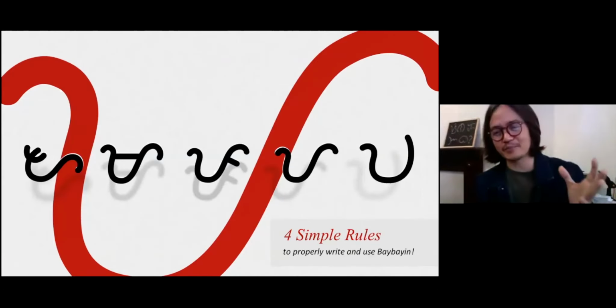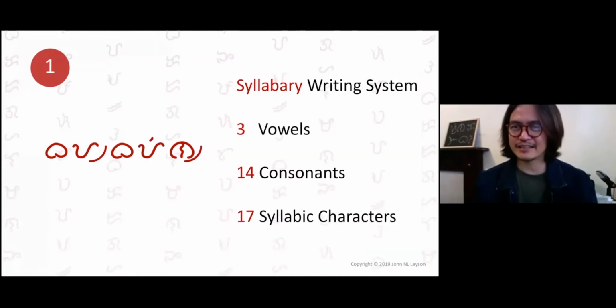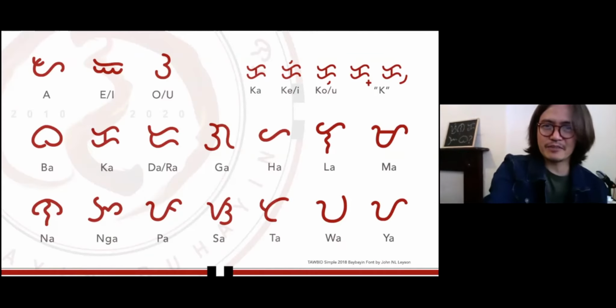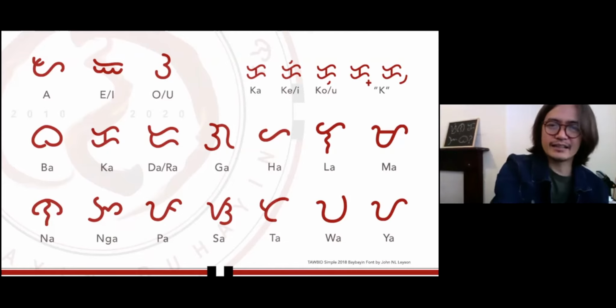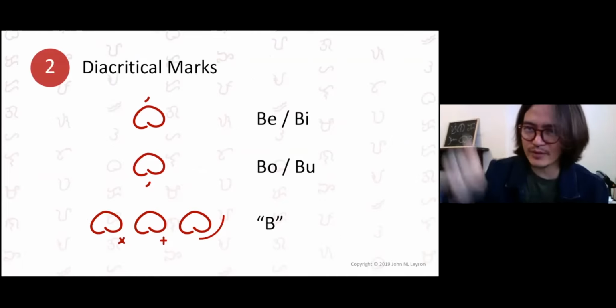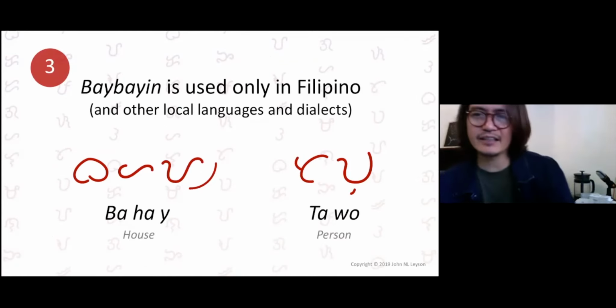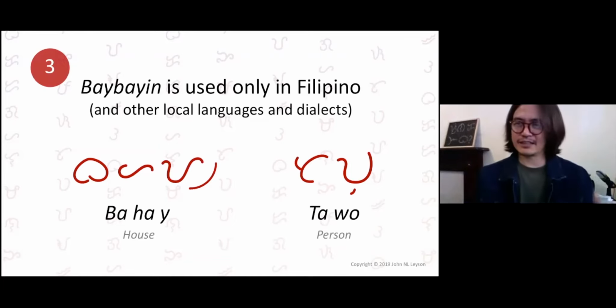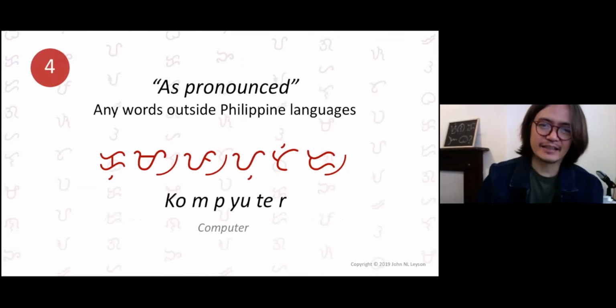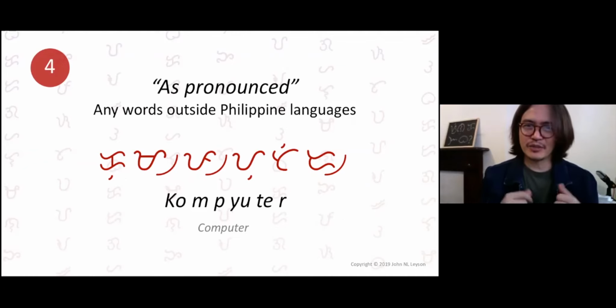We just have 4 simple rules in learning Baybayin. Rule number 1, this is a syllabary writing system. And what is a syllabary? It's always a combination of consonant and vowel. So here we can see the 3 major vowels, A, E/I, O/U, and then the 14 consonants. Rule number 2, you use diacritical marks, or pagkukudlit, kudlit, to change the sound. Rule number 3, Baybayin is used only for Filipino words or other Philippine languages like Bicol, Kapampangan, Ilocano, Bisaya. And lastly, if there is no direct equivalent or translation in Filipino, you write it as you pronounce it.